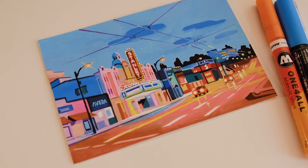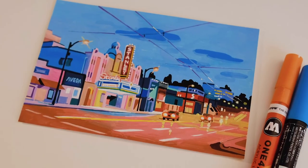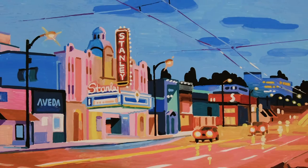Overall, I'm pretty happy with the result of this drawing. The fact that I'm recording it and using it as a demo definitely made me draw in a certain way.